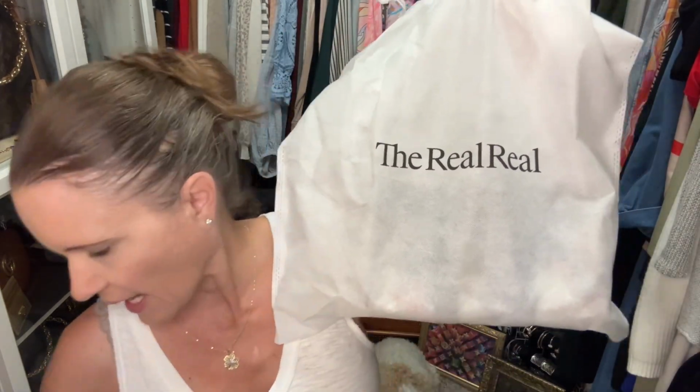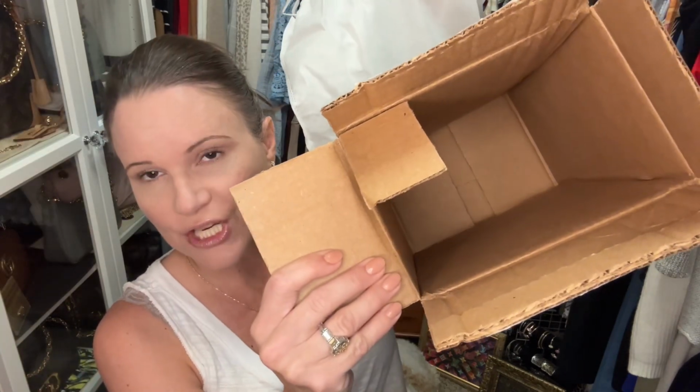It did not come with a Louis Vuitton dust bag. It came with a TheRealReal dust bag, and there was absolutely no packaging inside the box. The bag has no padding around it at all, so that's sort of disappointing. I'm going to go ahead and pull it out. You guys are not going to believe this. Okay. So I found the Keepall extra small in the ink color that I have been lusting after, that I've wanted so bad. And if I could make this work, I would absolutely make this work.